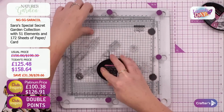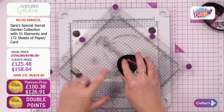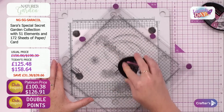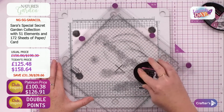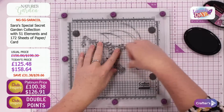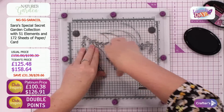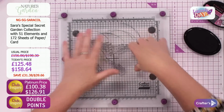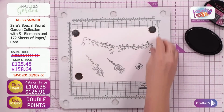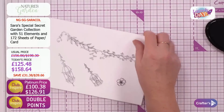Now you'll notice that I rotate my board a lot because I always feel like you've got a different amount of pressure on the front than what you have at the back. So I like to make sure that we're getting that cover all the way over. Right, so once we've done that, turn that round and then we can just stamp that into place. You just want to sort of dance your fingers across the top, just making sure that's all stamped down, and then you get your beautiful images stamped out. So popping them to the side, and then we can do a little bit of colouring as well.